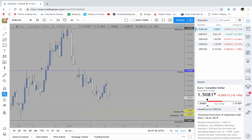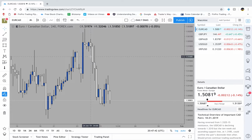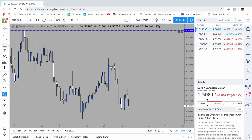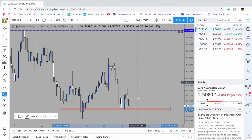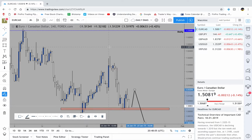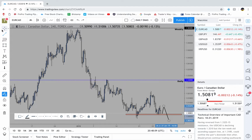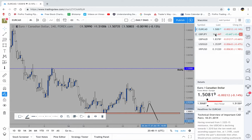So let's drop down to the H4 and see if we got anything going on. You can see that the market is kind of stalling in this area. I want to see the market push back up a little bit, maybe to these recent lows, retest that area one more time, and then we can get a full fall off down to that 149.80 area. That's just my idea on EURCAD. Let's move on to the next one.